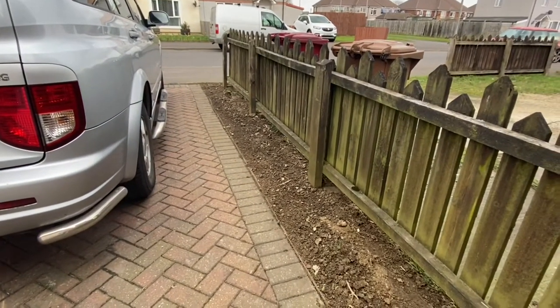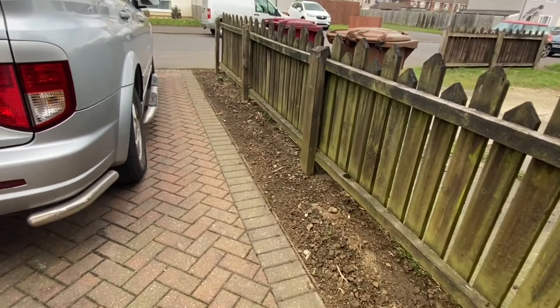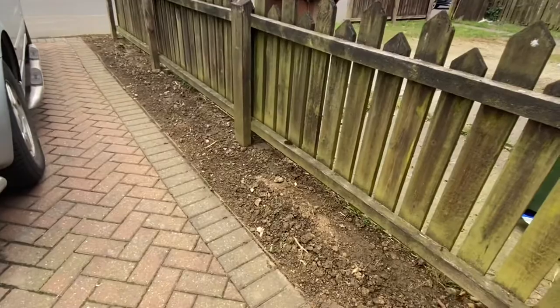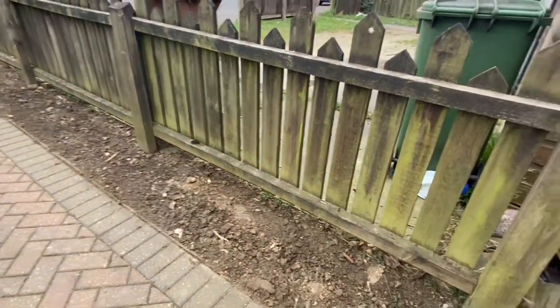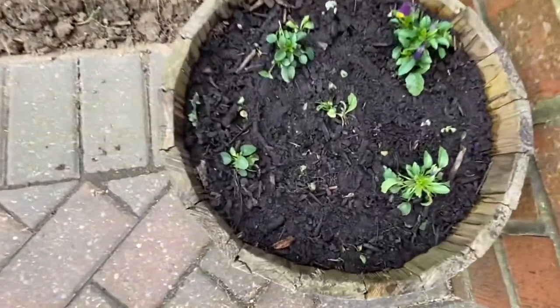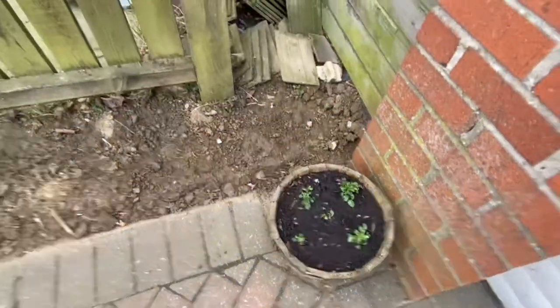So this area is where my gladiolus and runner beans were planted, so this year I will plant again some runner beans. Hopefully I will grow from seed this time. And here I planted some violas from the garden, and hopefully they will grow.